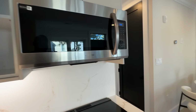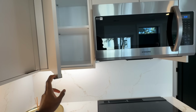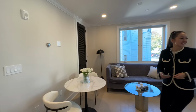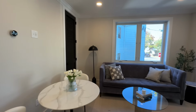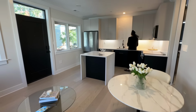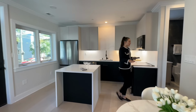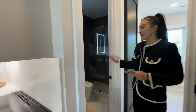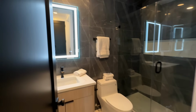I'm assuming if these aren't soft close, I'm going to be disappointed. Okay, they are. Of course they are. So this is the living room dining combo, a living-dining concept. That's the mechanical room. Then we do have a very nice size bathroom with a shower.